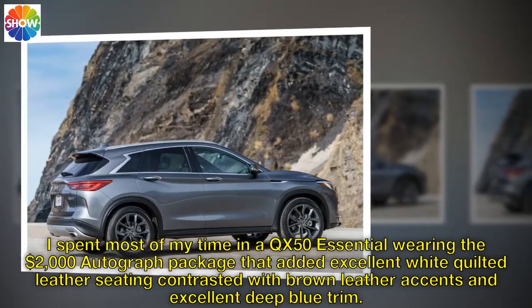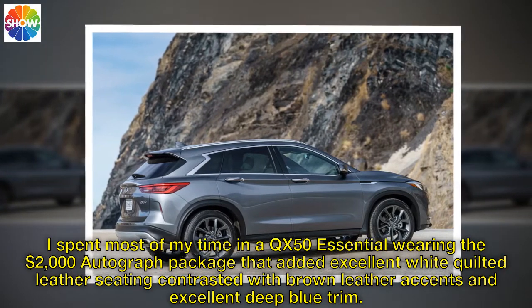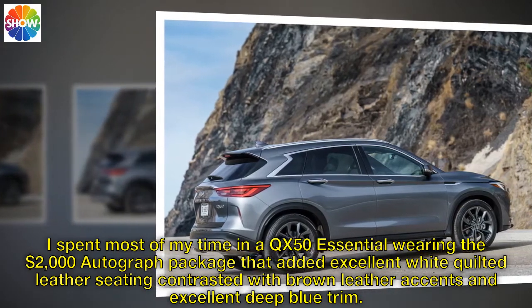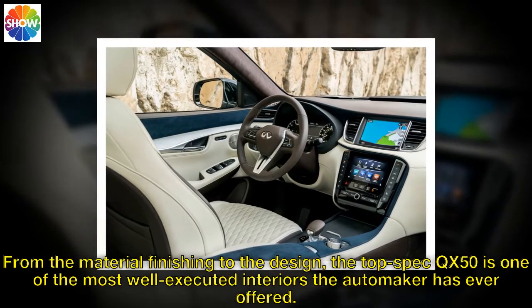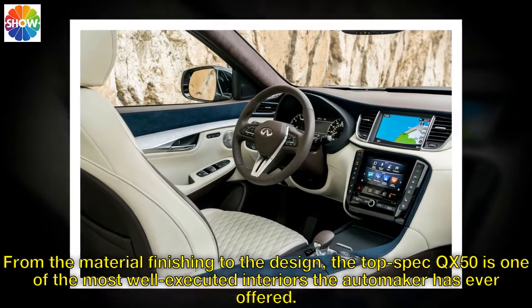I spent most of my time in a QX50 Essential wearing the $2,000 Autograph package that added excellent white quilted leather seating contrasted with brown leather accents and excellent deep blue trim. From the material finishing to the design, the top-spec QX50 is one of the most well-executed interiors the automaker has ever offered.